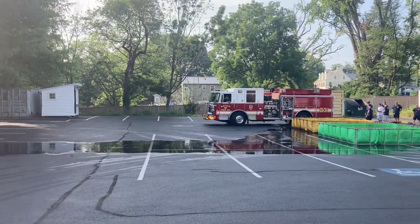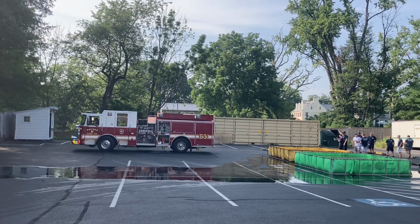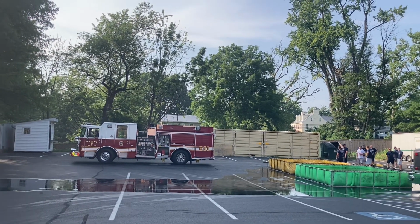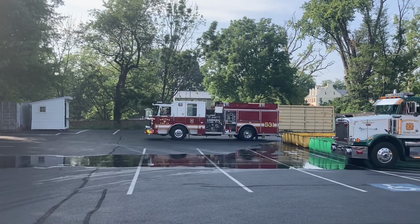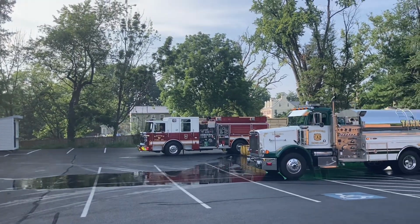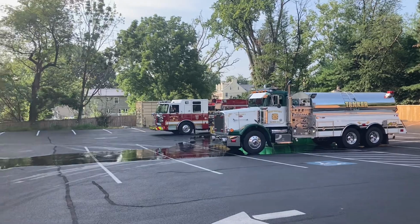This is Engine 31, the Pierce pumper from Station 3. He's going to get ready to turn back into position and turn on his emergency lights. He's going to turn his emergency lights on at any second now, because this is how they do it.